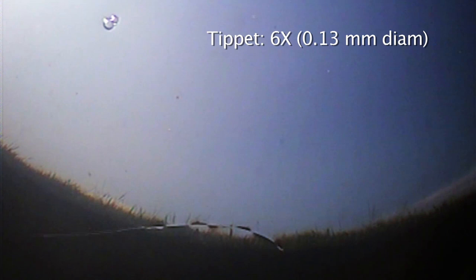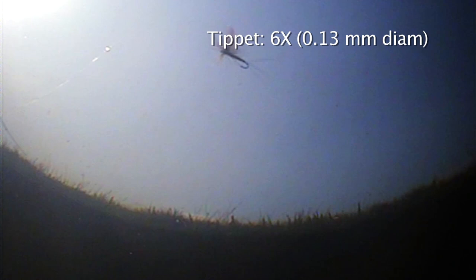Even though Morten is using thin fluorocarbon, the leader is highly visible from certain angles, but nearly invisible from other angles. Here, the leader is easily visible, and here, almost invisible. Here, the sun reflects in the leader. The same thing happens again, clearly visible, and from a different angle, nearly invisible.